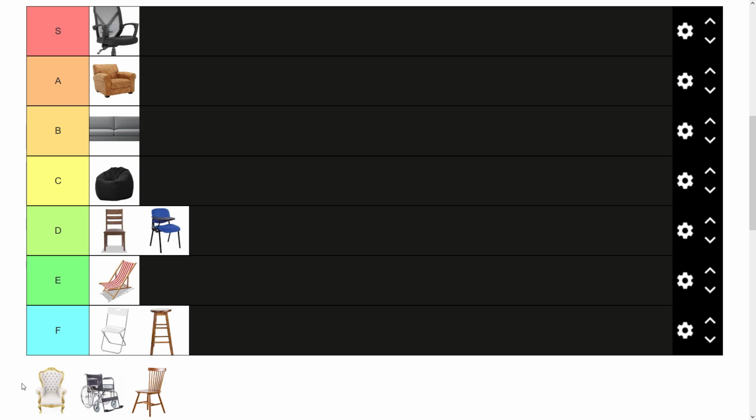Then we have this super fancy looking chair. Don't really know what I'd call it, but just a fancy armchair, I guess. This actually looks not that comfortable. I guess it looks a bit hard. These gold bits, I assume, are metal or whatever, which isn't going to be the most comfortable. Looks like it'd be very cold to sit on as well. But it does look fancy, I guess. I'd say probably a C tier.